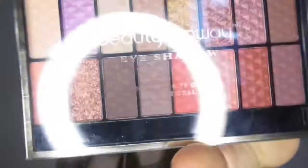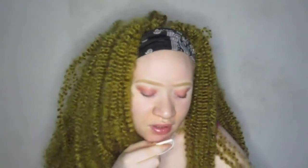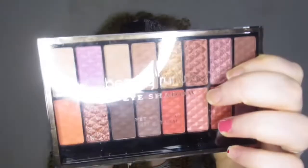So this palette is a mixture of matte and shimmers. And this is the Blues palette, and I think this is an all shimmer palette, but it might be a mixture of matte and shimmers. So it's a couple mattes in there, but it has shimmers and satin shimmers, and it's a pigmented palette. I used this palette and the eyeshadows are not chalky or anything, but I do like these palettes.